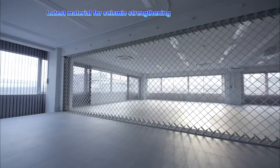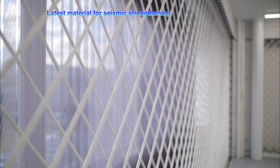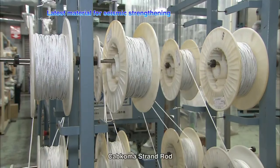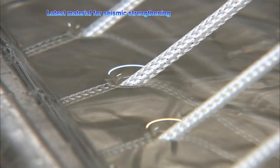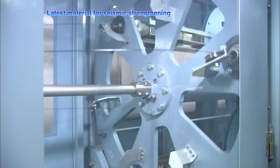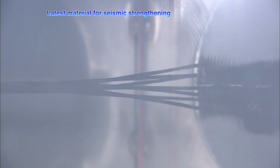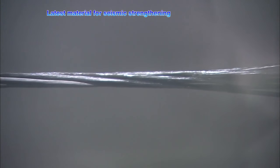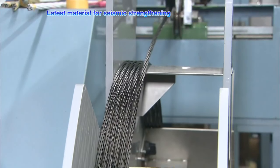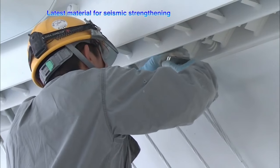Carbon fiber resembling rope has been introduced as a new material for seismic strengthening. Fabric manufacturer Komatsu Matere has developed a new material called Kabokoma strand rod. A combination of special resin and carbon fiber, its shape can be changed when heat is applied. Condensation and rust resistant, as well as being very strong and light, the material is attracting attention in the construction field worldwide as a new material for seismic strengthening.